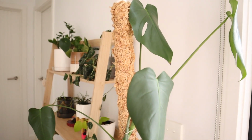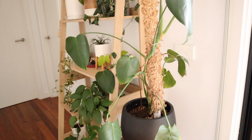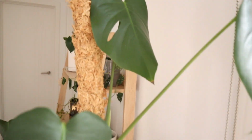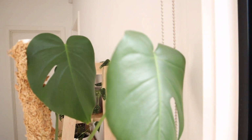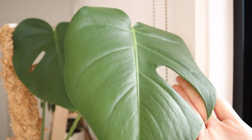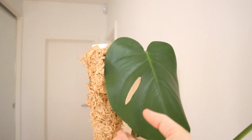I made a lot of mistakes when I first started getting plants, so a lot of them did die from root rot, but luckily this one I was able to save, which I'm so happy about. But it's absolutely loving life. It's put out so many new leaves, and it has finally started putting out fenestrated, I think that's how you say it, fenestrated leaves, which means they've got these beautiful holes in them.